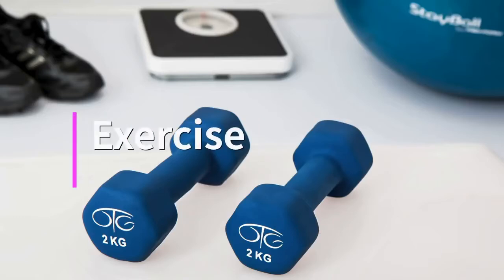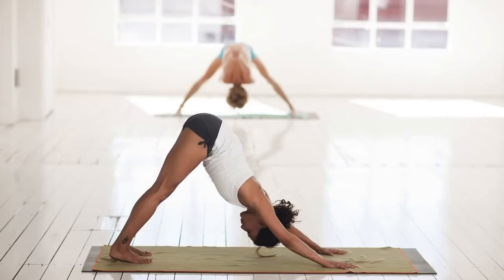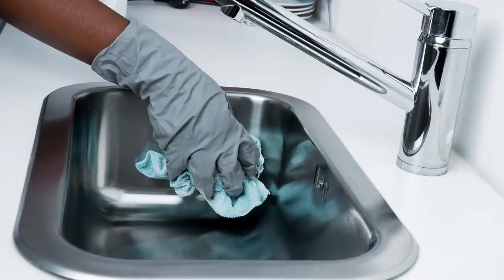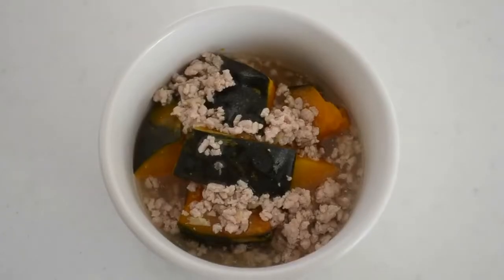Number 2. Exercise. I do at least 10 minutes of exercise every day at home. It's not too intense, but moderate. That's the point. And I try to increase daily life activity by cooking or cleaning. You can find a good exercise YouTube channel.